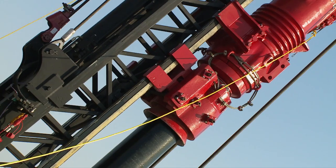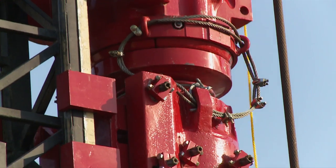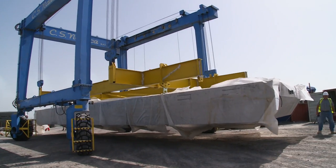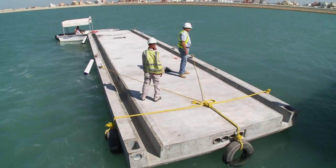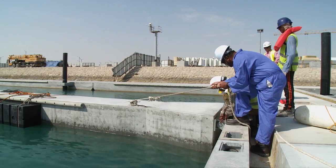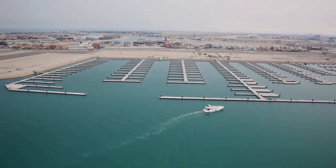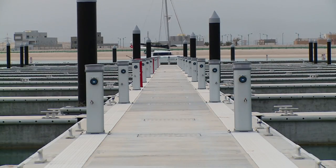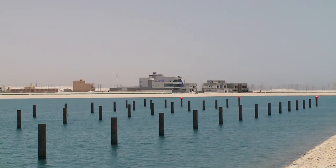Locating and sinking each of the 460 18-meter piles with pinpoint accuracy in water. Manufacturing floating concrete pontoons that are so stable that they give the experience of walking on land. Delivering all the power, water and services efficiently to each and every berth. The whole marina is designed and built from the ground up in Kuwait to be efficient and world-class with combined skills and engineering. The piles are the backbone of the marina.